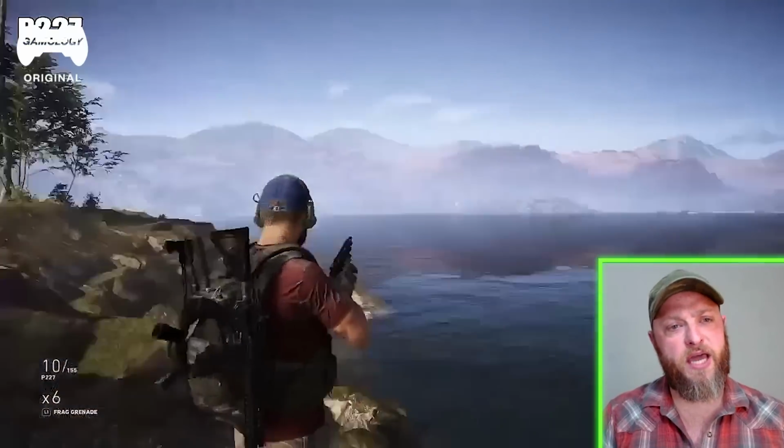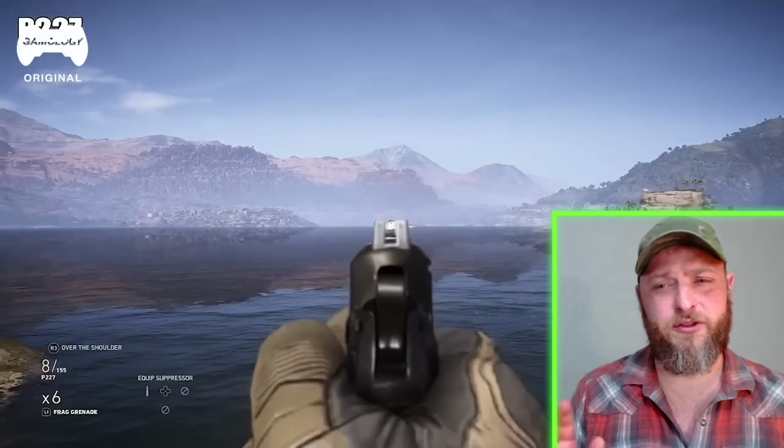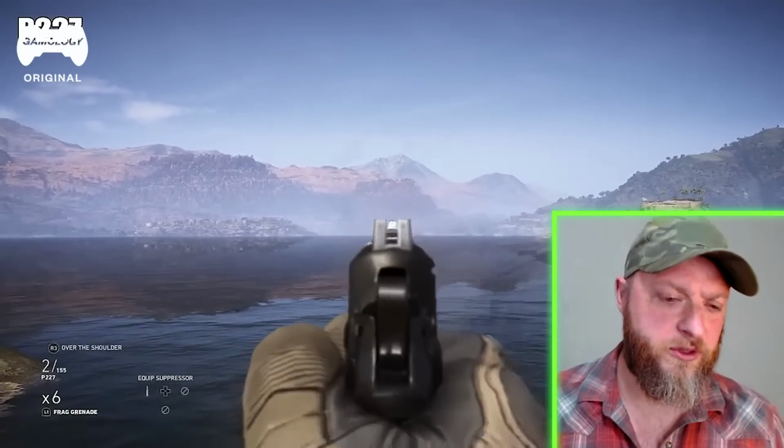The P226s only came in 9mm and 40 Smith & Wesson. Forgive me, I'll do push-ups, just tell me in the comments. They might have come in 357 SIG, I'm not certain. But 9mm Parabellum and 40 Smith & Wesson were the main models. And so they just took the P220 design and made it double stack, because the P220 was a single stack, and added a rail to it.